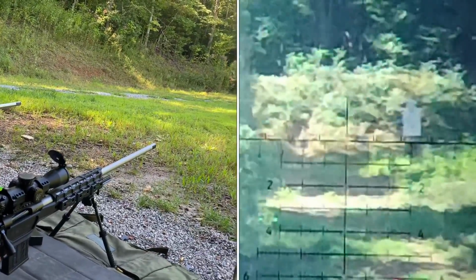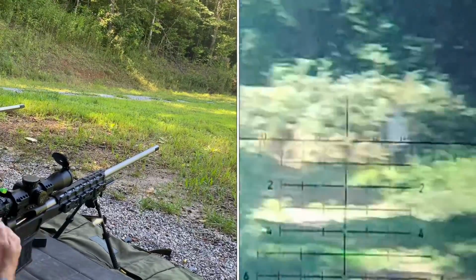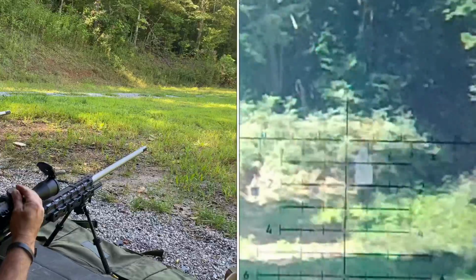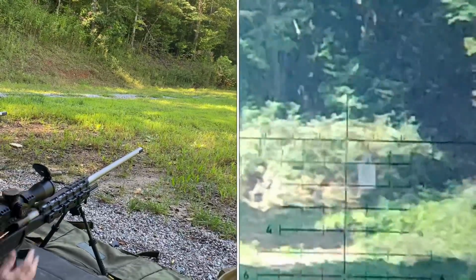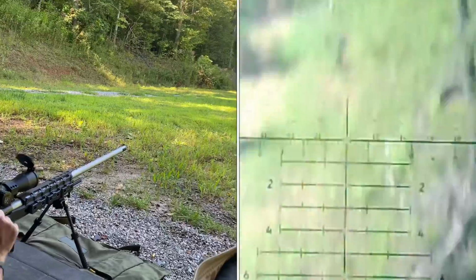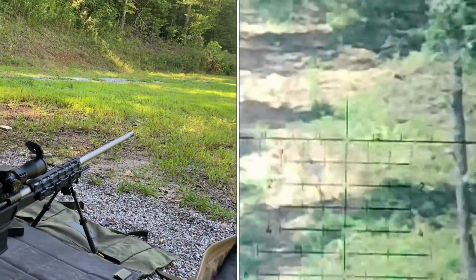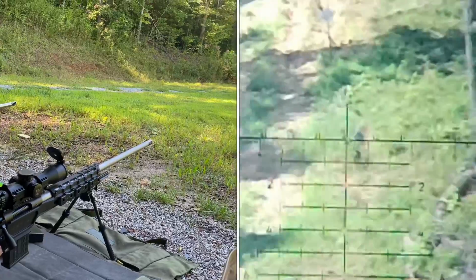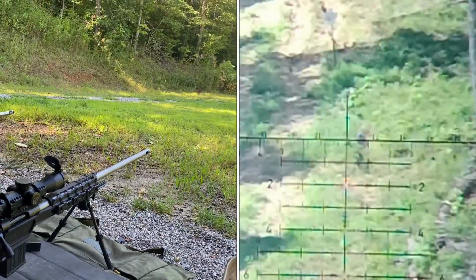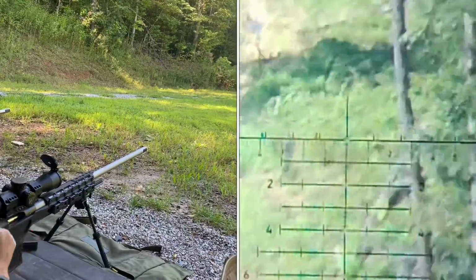I don't think that picked up. Impact. Gotta yell it. Just pull straight down hard. Some of those Hornady factory rounds are sticky. You're good.